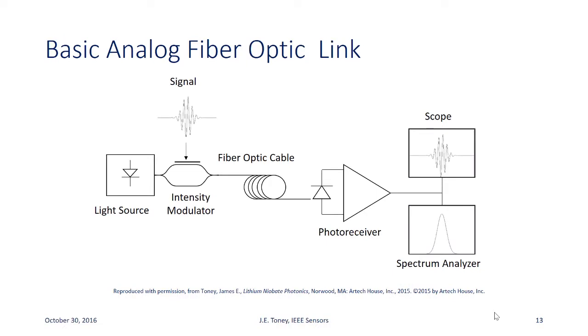So here's another view. It's pretty much the same as the schematic I showed you before, but just the basic idea of a fiber optic link. An electric field sensor, you can just think of as a fiber optic link, but instead of driving the electrodes with a voltage, we don't have connections to it, we just place it in the electric field. Otherwise, it's the same thing. Again, you have a light source, the modulator, you're driving the modulator, transmitting over a fiber optic cable to a photoreceiver that demodulates, and you capture the signal either in the time or frequency domain.